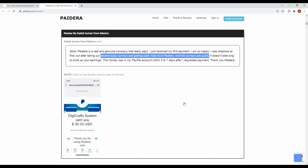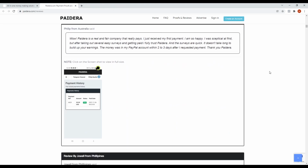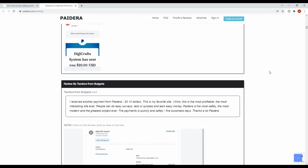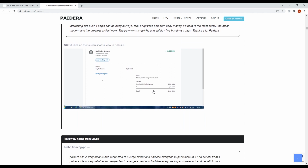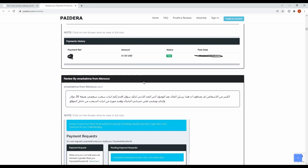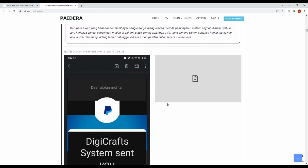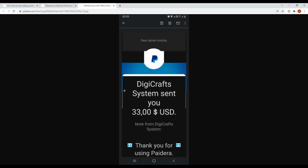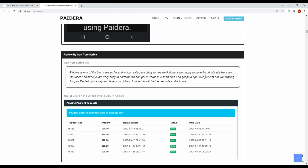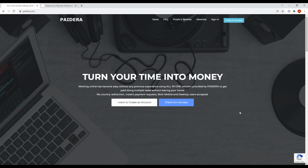If you scroll down this page, you can see a lot of proofs and reviews from different people around the world about their experience with Paidera and how they earned using it. So this is a very legitimate website. If you are still not convinced, just look at all the payment proofs that all the reviewers uploaded with their reviews. It should let you know how much you can possibly earn on this website. Now that's out of the way, let's continue.